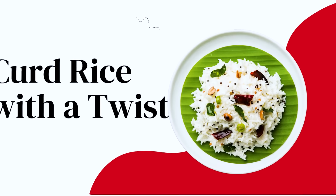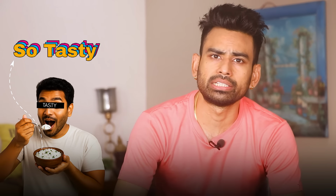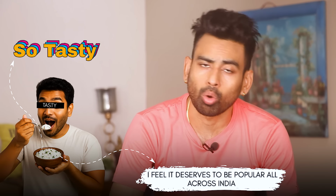Next on the list is curd rice with a twist. Tadka style curd rice is already a big hit in South India, but it is so tasty that I feel it deserves to be popular all across India.